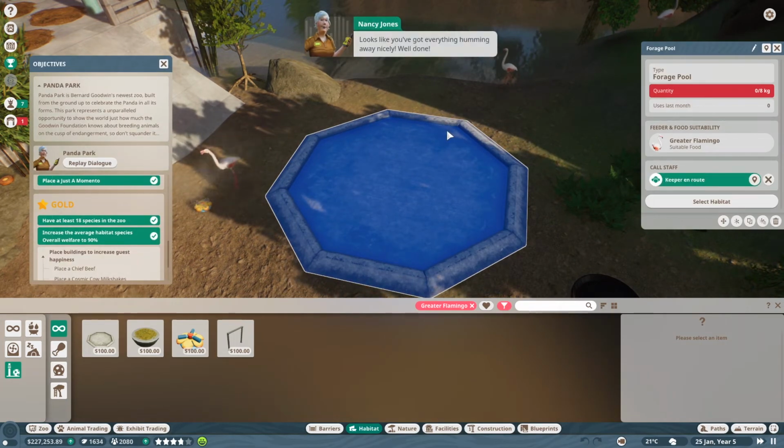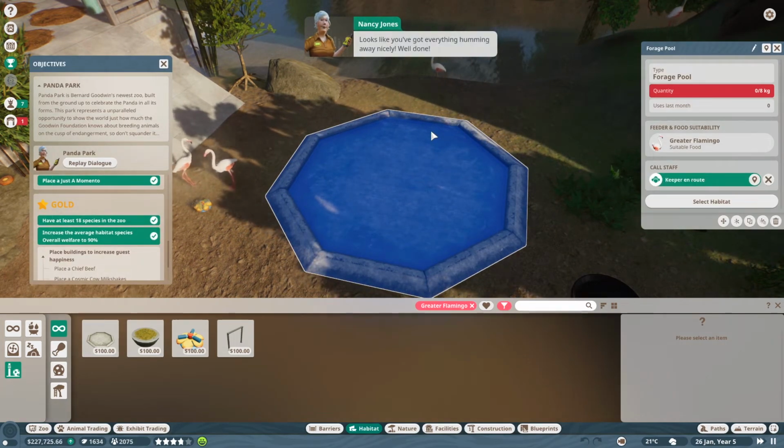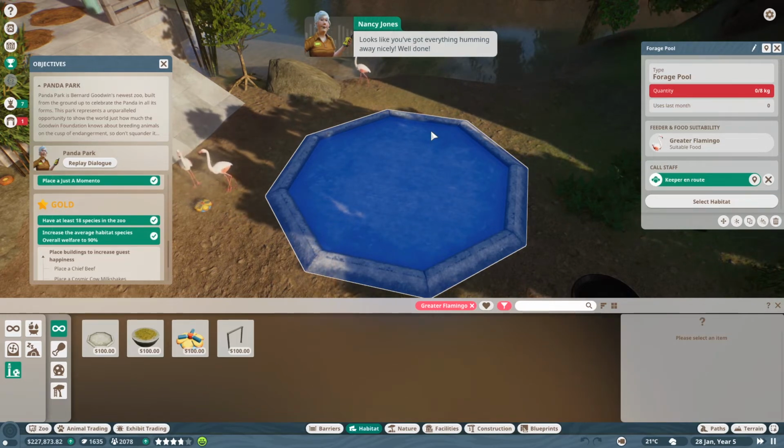Looks like you've got everything humming away nicely. Just had to give the flamingos a sprinkler. That was all it was.